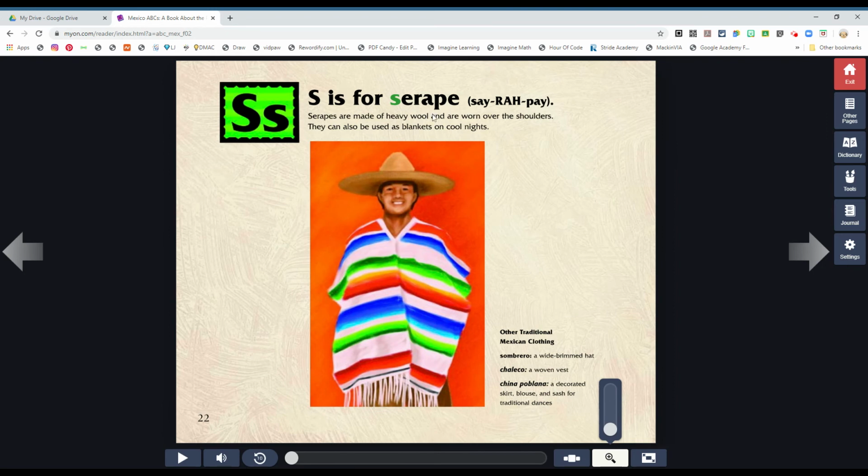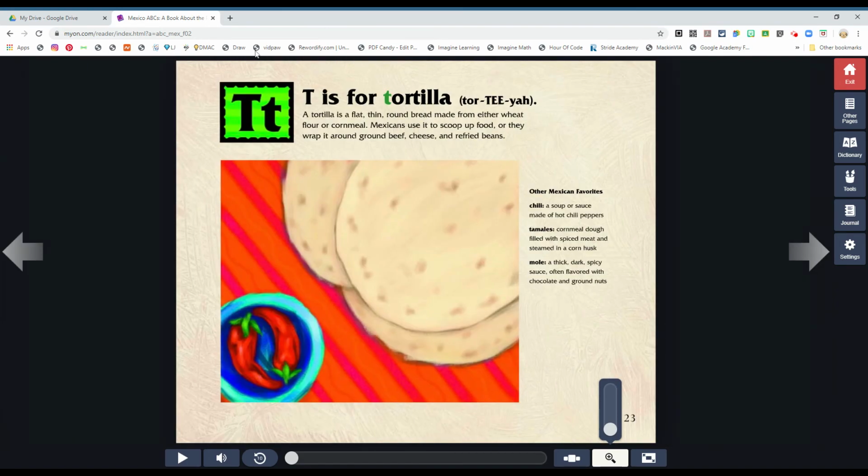S. S is for serape. Serapes are made of heavy wool and are worn over the shoulders. They can also be used as blankets on cold nights. Other traditional Mexican clothing: sombrero, a wide-brimmed hat; chaleco, a woven vest; china poblana, a decorated skirt, blouse, or sash for traditional dances.